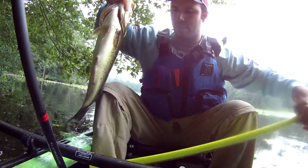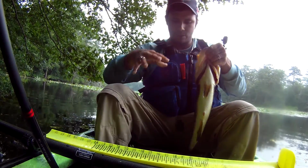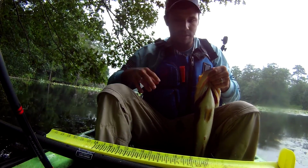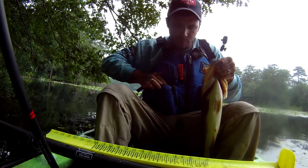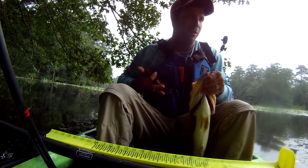So I wasn't even paying attention like I should be, and then I was trying to get something out. This guy likes running with my lure. It's a very soft bite. They are just picking it and running with it. Woo, almost lost my phone.